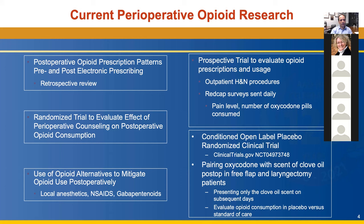So I have multiple areas of study under the umbrella of opioid research to try to decrease opioid use in our patients.